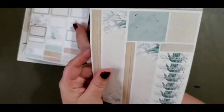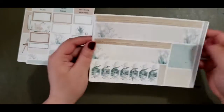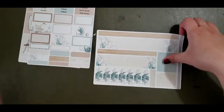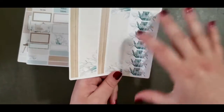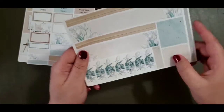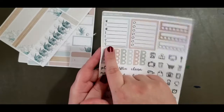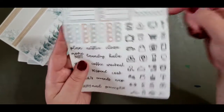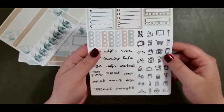And we have the washi page, which is almost identical. The only thing different is that the date covers are in a strip now instead of kind of placed around, and some design things. And then we have our functional page, which has one weekly box, one checklist box, the small checklists again, 3 habit trackers, some icons, and some script.